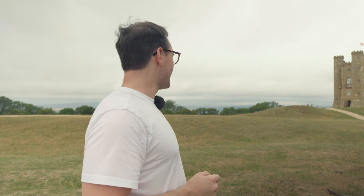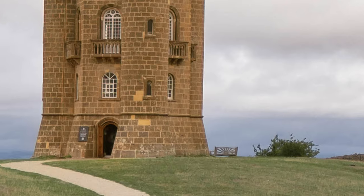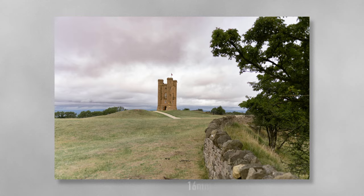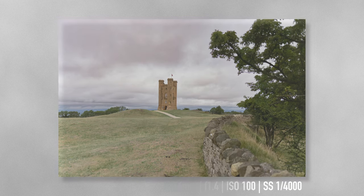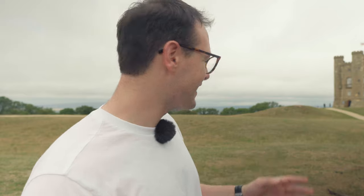But what I'm gonna do now is get a bit closer. Obviously we're on the 16mm, 24mm full frame equivalent, Sigma lens, so I've taken one shot, which you've just seen, from sort of back here. Really, we need to get a lot closer now, so let's go.